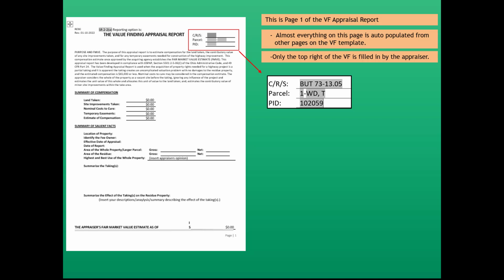The Value Finding Appraisal Report is used when the acquisition of property rights needed for a highway project is a partial take, and it is apparent that taking creates an uncomplicated valuation problem with no damages to the residue property, and the estimated compensation is $65,000 or less. Nominal cost to cure may be considered in the compensation estimate. The appraiser considers the whole property as a vacant site before the taking, ignoring any influence of the project, and estimates the unit value of this whole and allocates this unit of value to the land taken, and estimates the contributory value of minor site improvements within the take area.